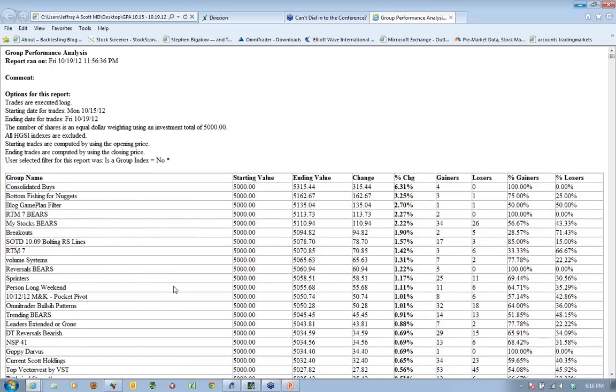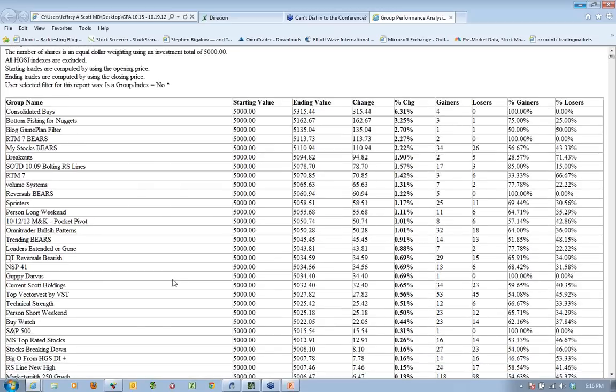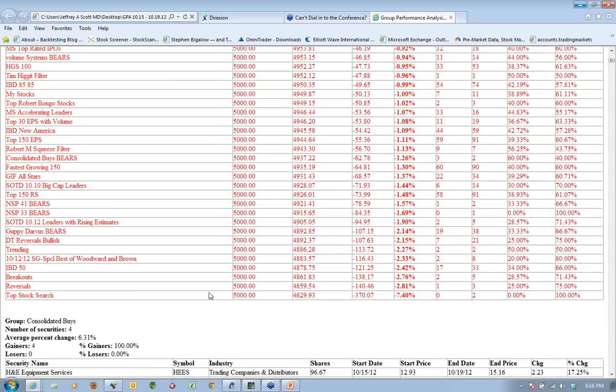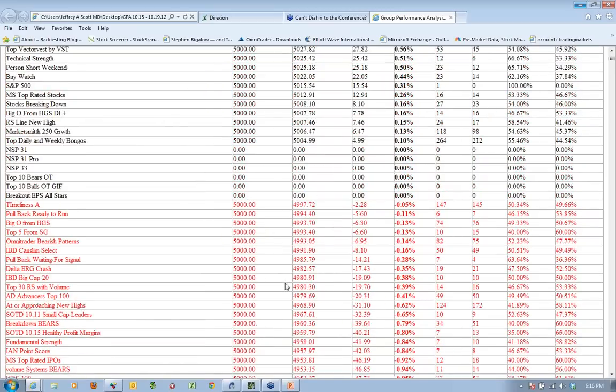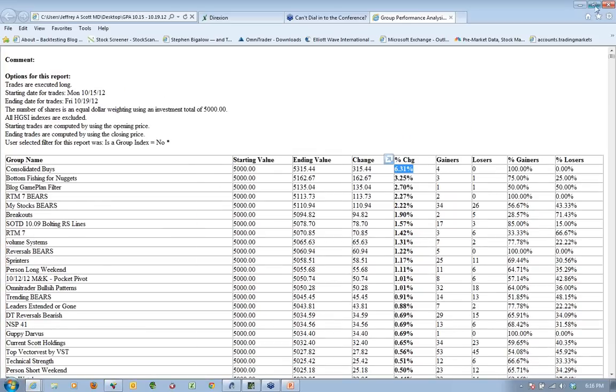What seemed to be working this week, and this is why I like to look at these lists, consolidated buys is a list that comes out of AmaTrader, and then that met my buy criteria. Pretty good return. All of them were positive. Bottom fishing for nuggets. Interestingly, some of my bear searches were actually positive for the week. Breakouts. So I guess what I would say looking at this is that HGSI stocks underperformed what was a relatively flat market for the week despite a lot of volatility. Unfortunately, probably predicting what we're about to see.